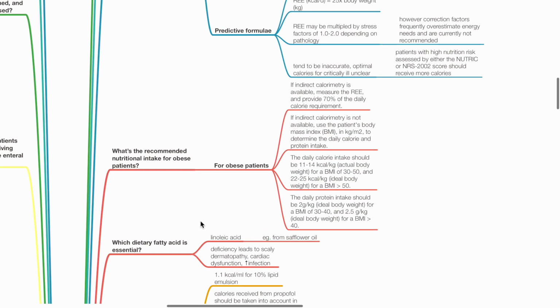What are the recommended nutritional intake for obese patients? If indirect calorimetry is available, measure REE and provide 70% of daily calorie requirement. If indirect calorimetry is not available, use the patient's BMI to determine the daily calorie and protein intake. Daily calorie intake should be 11 to 14 kilocalories per kg actual body weight for a BMI of 30 to 50 and 22 to 25 kilocalories per kg ideal body weight for a BMI of more than 50.